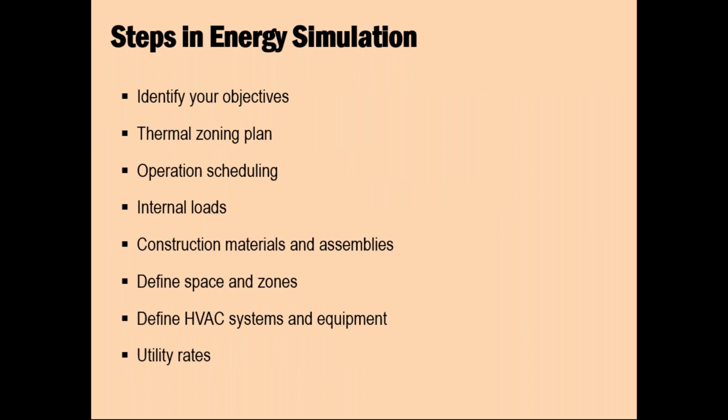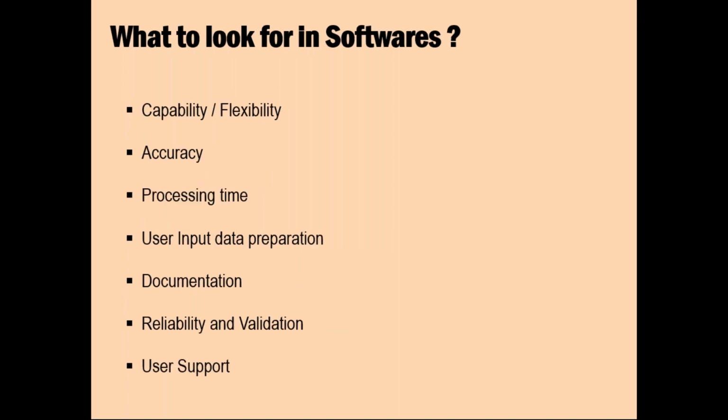The steps are typically: identify your objectives, create a thermal zoning plan, operation scheduling, internal loads, construction materials and assemblies, define space and zones, define HVAC system and utility rate.